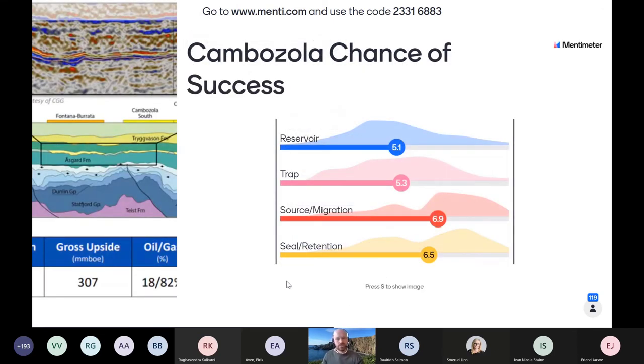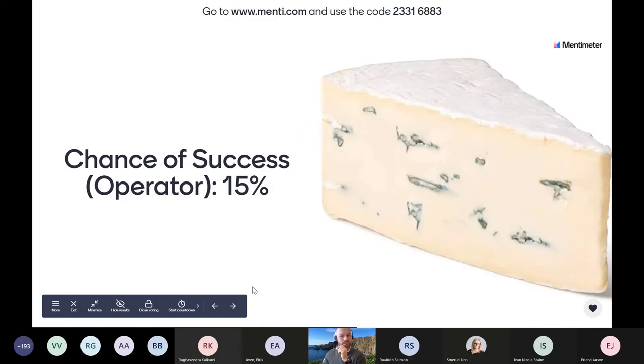So you see now how you risk the Cambosola prospect. Again, the reservoir is quite divided here, and with 51% and 53% on trap, 69% on source migration, and 65% on seal and retention. And it means that you have the source migration as the least risky about this prospect, and then the reservoir is of course, as it's an unproven play in this area. So we have then a chance of success of 12.1%. So we can see now we had 12% and the operator has 15%. So actually quite close.